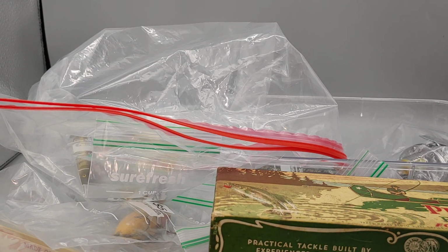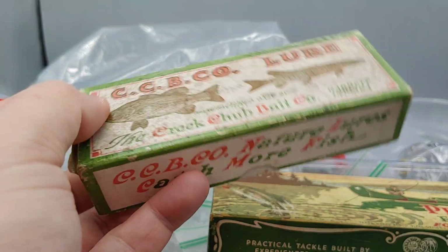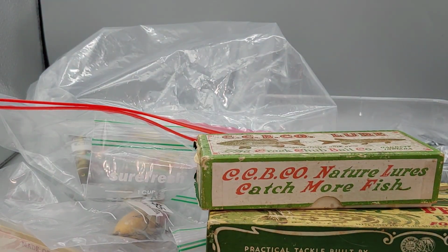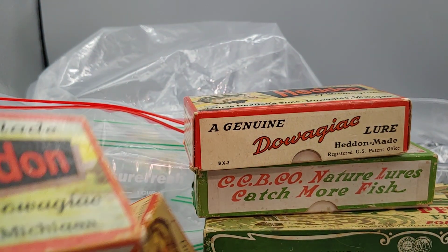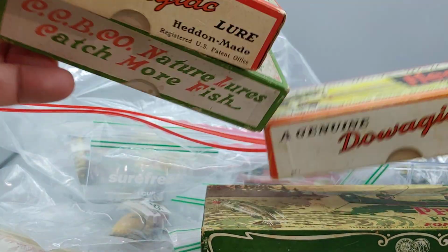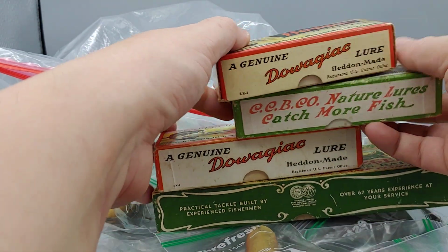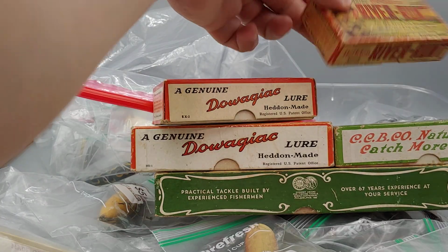Now, when I'm doing my what-has-sold videos, it's not just going to be fish lures, but it is important when you are shopping for these. If you're a buyer, I guess condition is everything, just like coins. But it's a difference of, is someone buying this to collect it, or is someone buying this to actually use? And it could be both.